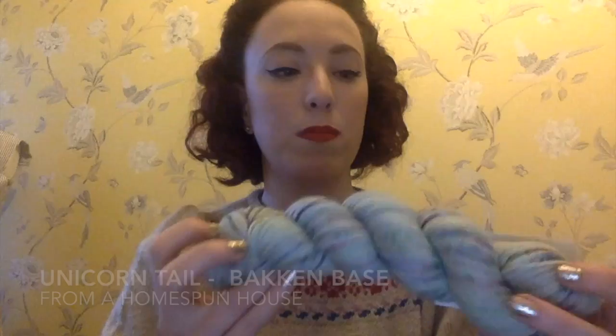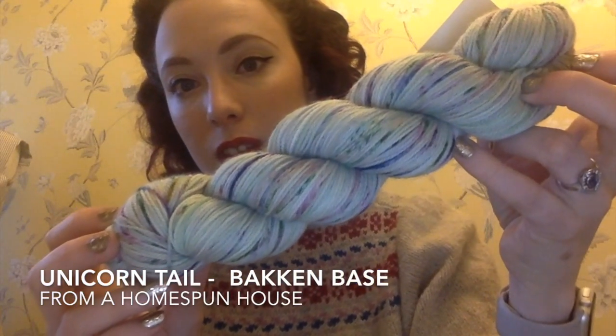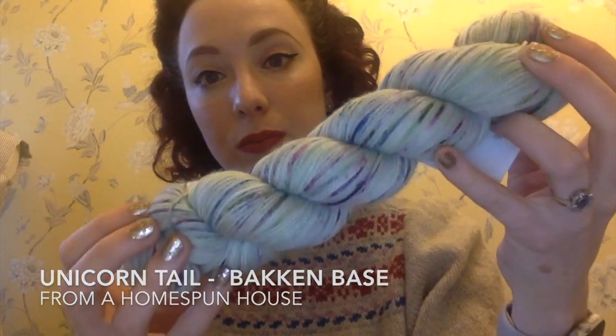I recently ordered yarn from a Homespun House. So I have 2 skeins of yarn that arrived. This is the first one. This is Unicorn Tail, and this is on her Backen fingering base. So it's fingering weight. It is 70% merino, 25% cashmere, and 5% nylon. So beautiful. It's so beautiful.